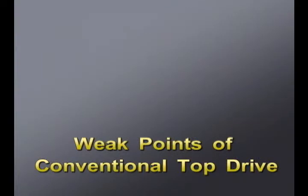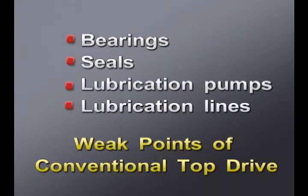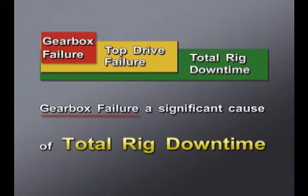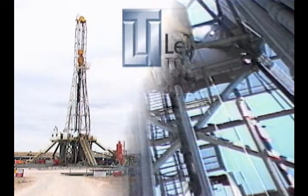Suspending a gearbox below the motor required a number of bearings, seals, lubrication pumps, and plumbing to contain and direct lubricant to critical components. As it turned out, these items were failure prone, and the top drive suffered from gearbox problems. In practice, some 60% of drilling downtime today is due to the conventional top drive. Of that figure, 40% is due to gearbox failure. That's a significant figure, but one that could be greatly improved.